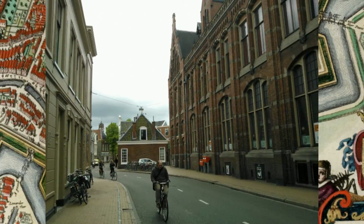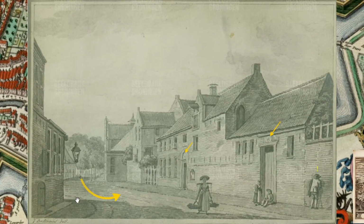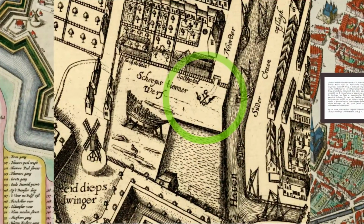The big post office behind it stands on part of the property that also belonged to the West India Company. The West India Company marked its properties by affixing its seal above its doors. The man in the right-hand corner is marking the property in another way. And that seal is everywhere in early modern Groningen.